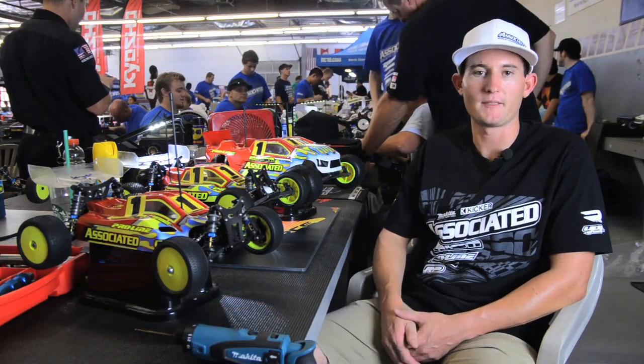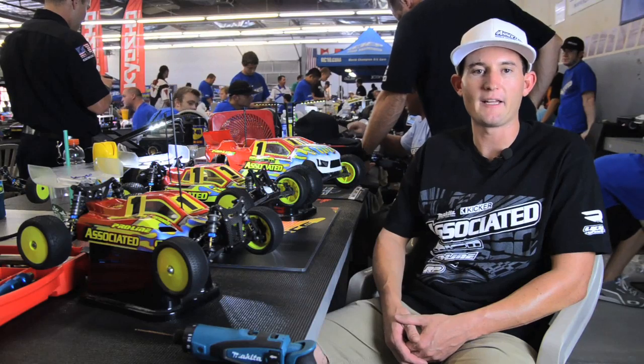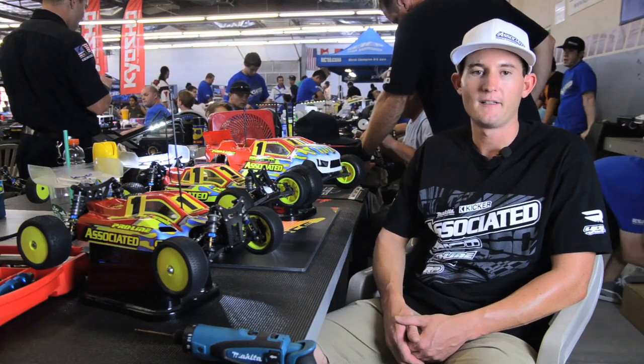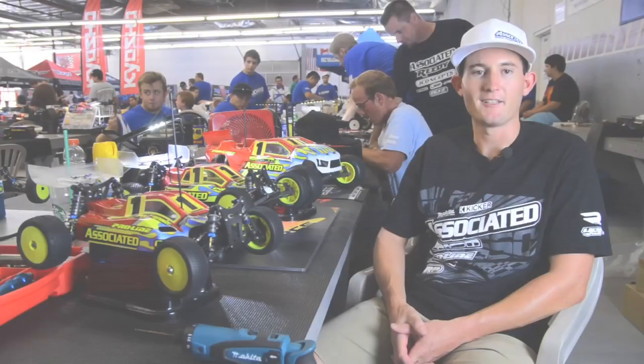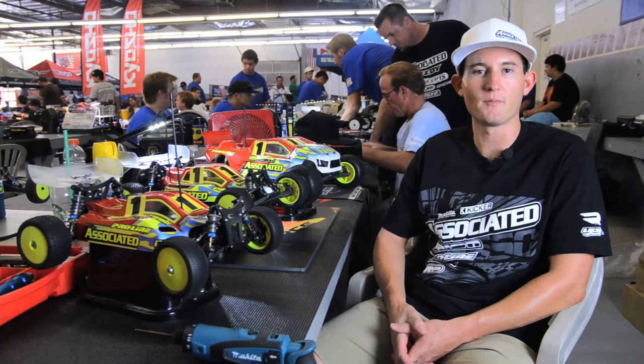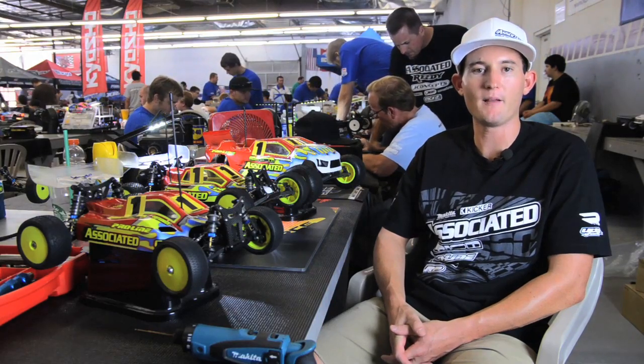Sweeping all 3 classes is huge. It's only been done a few times. I was lucky to do it back in '07. Different circumstance, it wasn't home track advantage. It was a kind of similar track that I like to drive on, and this was really nice to do in front of the home crowd. I was kind of bummed. It was not normally what you're expecting at a Nationals. It was really flat, but it ended up working out really well.